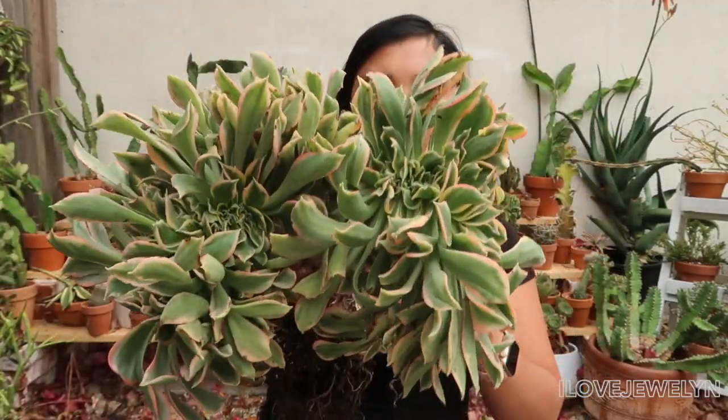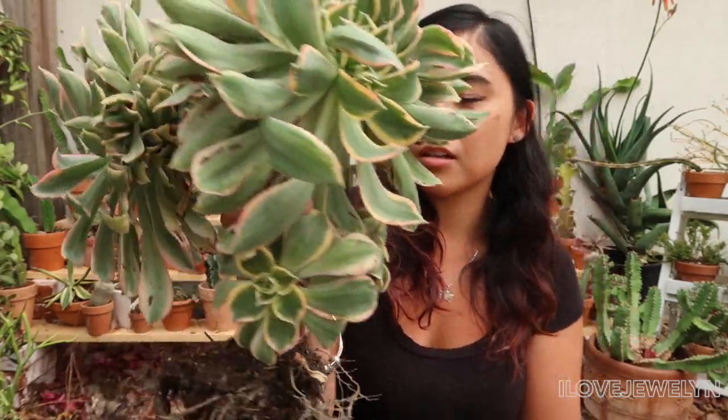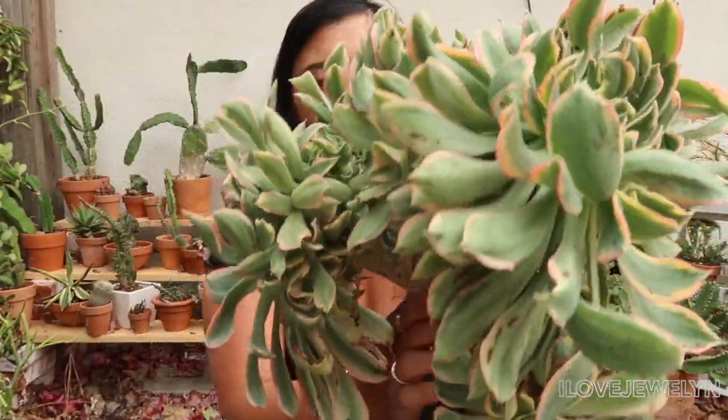And here's the top point of view. A lot of babies here on the side. Oh my gosh, you guys, I really hope this one does well in the collection. It is so stunning. Take a look at it from all angles. Really, it is so gorgeous.